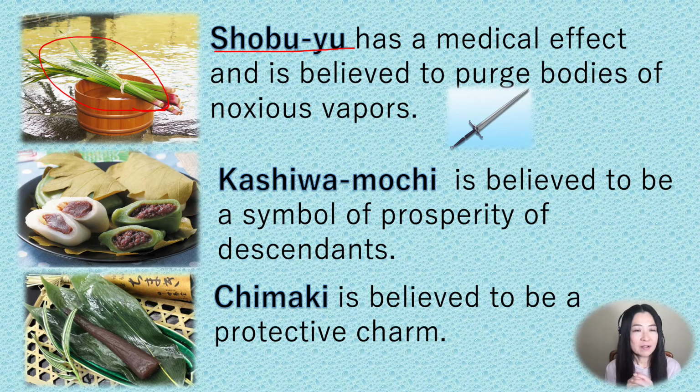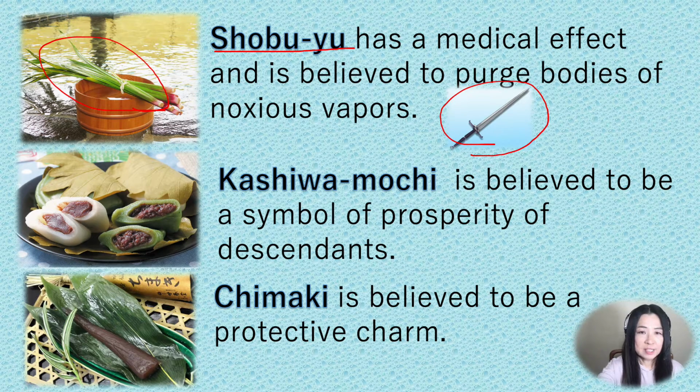Alright, so this shobuyu: shobu is Japanese iris. Not the flower, actually the leaf. They put it in warm water when you're taking a bath. It smells good, like leaves. And also it's a medication to make the skin smooth. Also, the leaf shape is like a sword. When evil comes to you, you can fight with the sword. Maybe that's why they use the leaves. Many reasons to fight against the evils.